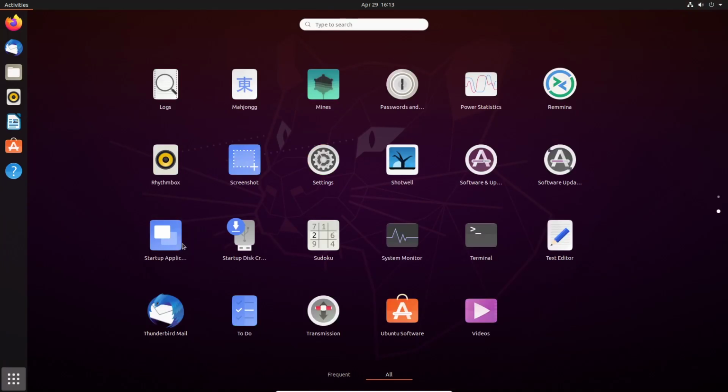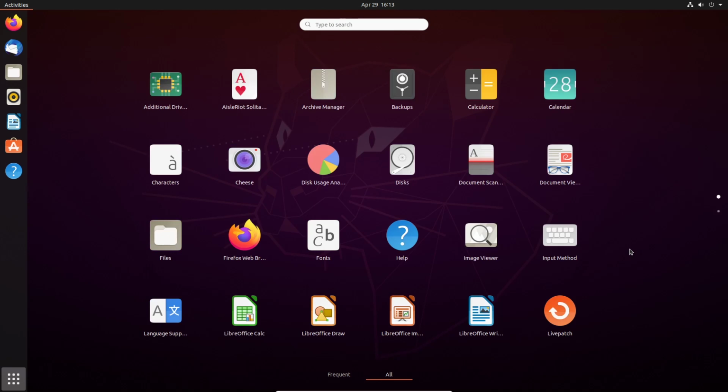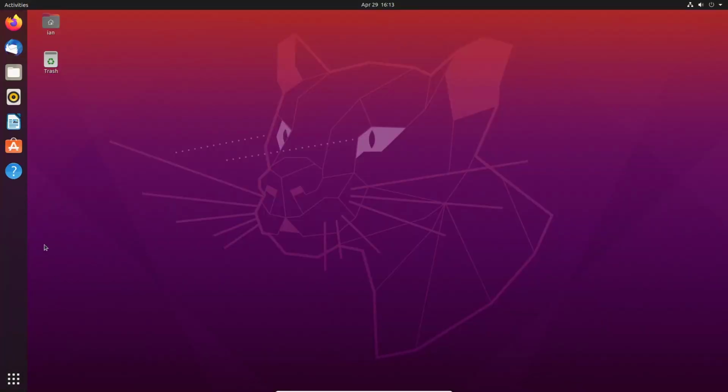And one thing that you'll notice if you're not downloading the minimal version of Ubuntu 20.04 is that the Amazon link that it comes up automatically in this bar once you install it is not there.